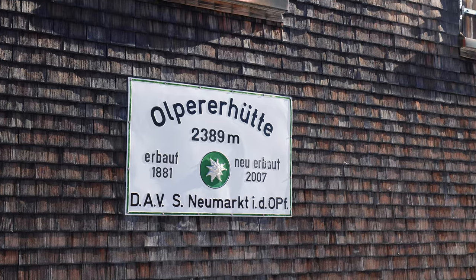During the summer months, the hut is actually open for overnight stays, and there's also a restaurant. And it's about noon. Would have been lovely for us to enjoy a bite to eat, but unfortunately, it's the end of October and the hut is currently closed.